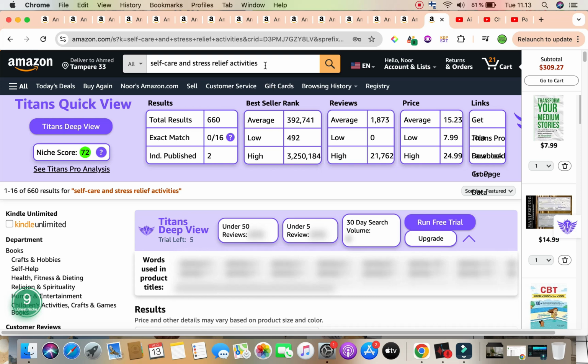Now, of course, I wouldn't go ahead and add this keyword as an update to the 7 keyword slots for a book that's not entirely related to self-care or stress relief. Make sure you stay consistent and make sure you stay relevant and give it a boost.